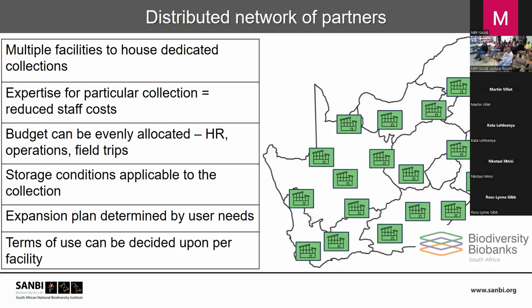So you keep your speciality in-house. Here it's multiple facilities to have dedicated collections. The expertise is for the particular collection. The budget can be evenly allocated. The storage conditions are applicable to your collection. So if we need liquid nitrogen, we'll make sure that we've got liquid nitrogen, for example. The expansion is determined by the user's needs, and then the terms of use can be decided upon per facility.